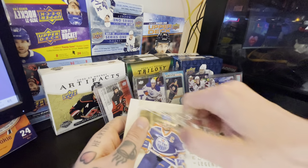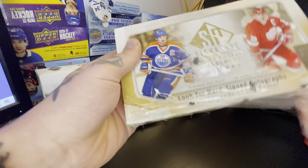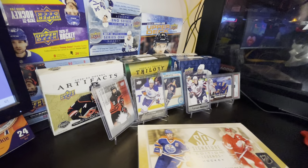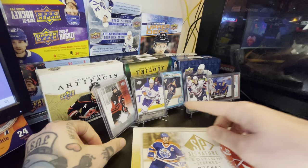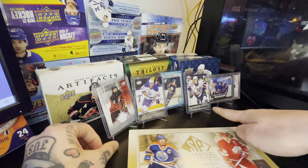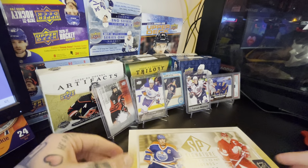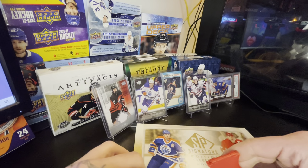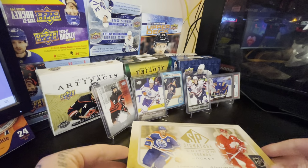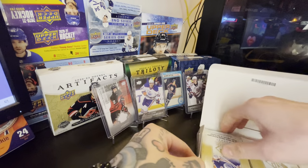Been excited to open this one. I wanted it, didn't buy it, went back, and they still had a couple in stock. So here we go. I got some new eye candy in the back too. Bedard jersey, David Young guns, Bedard star rookie from the CHL set, and that Gretzky my grandpa left me. That was how I originally got into cards, because of him. So that card means a lot to me. But let's not waste any time.